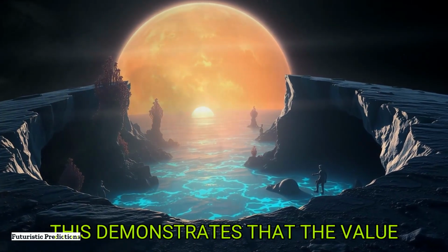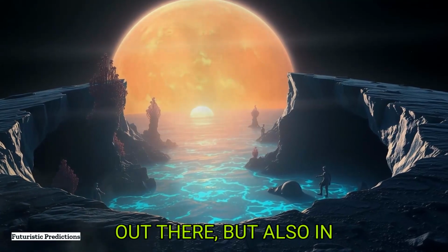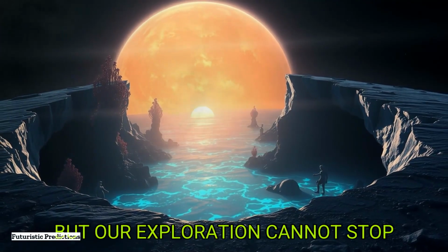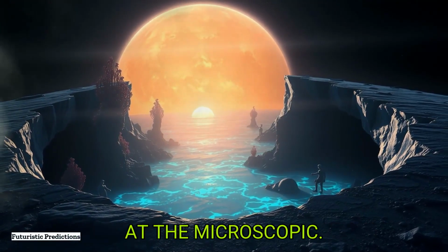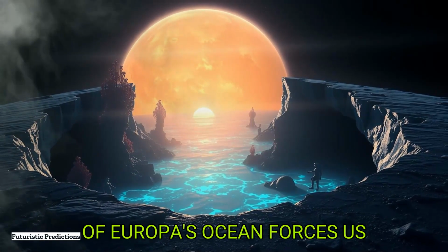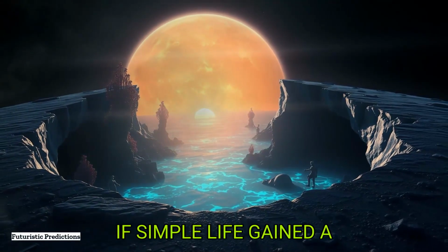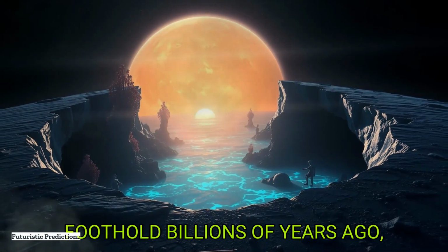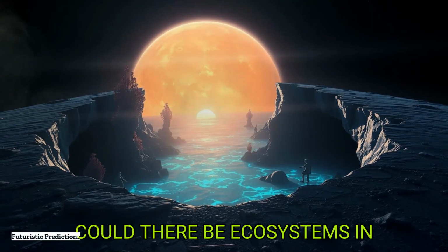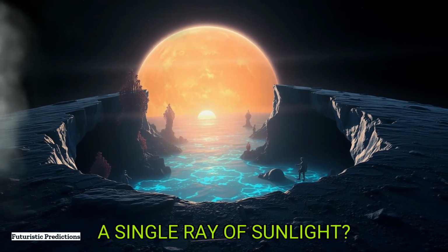This demonstrates that the value of exploration is not just in the answers we find out there, but also in the new capabilities we build along the way. But our exploration cannot stop at the microscopic. The sheer scale and longevity of Europa's ocean forces us to ask a far more thrilling question. If simple life gained a foothold billions of years ago, could it have evolved into something more complex? Could there be ecosystems in that abyss with predators and prey in a world without a single ray of sunlight?